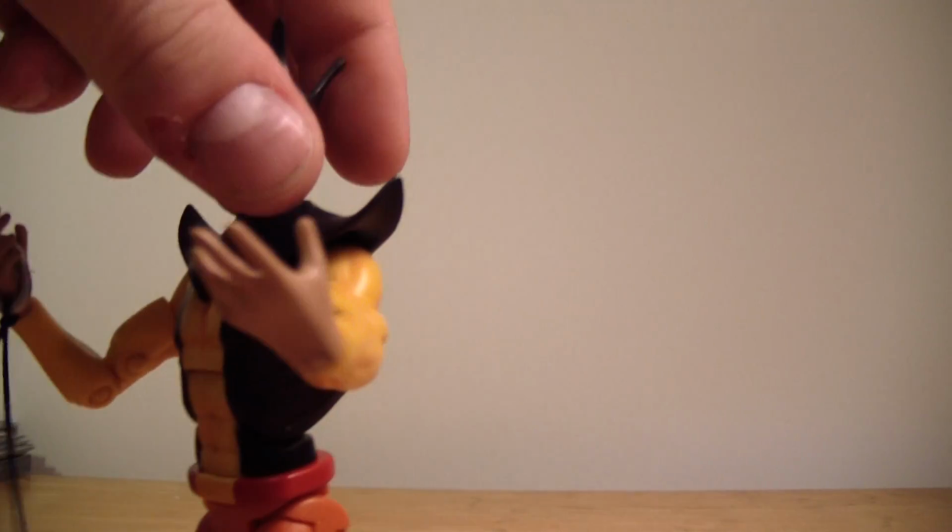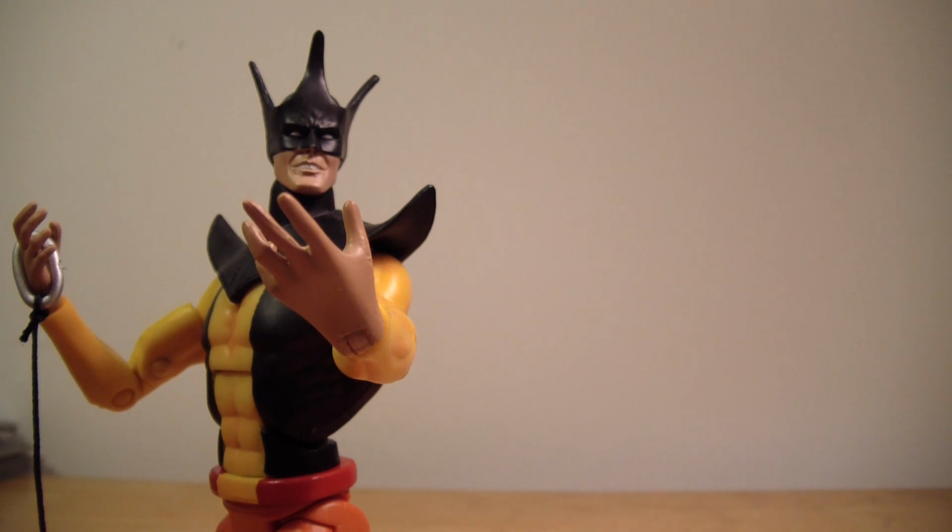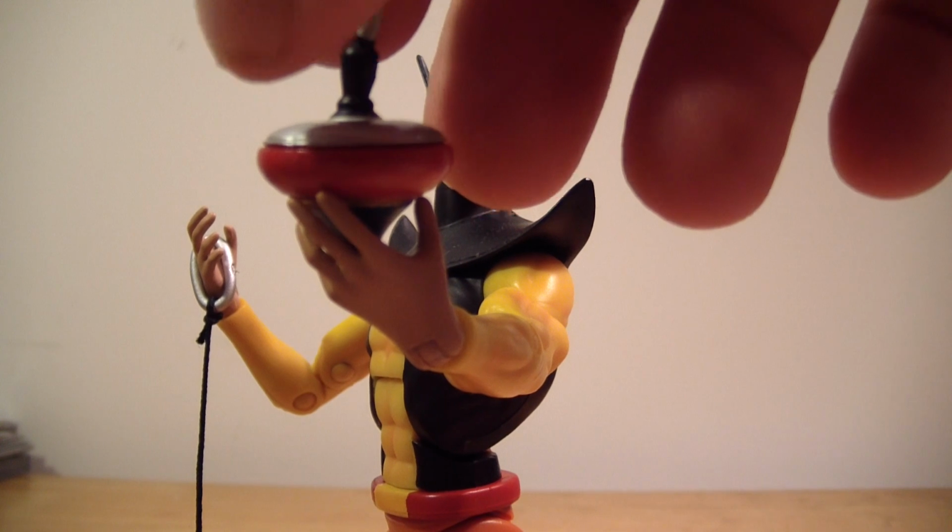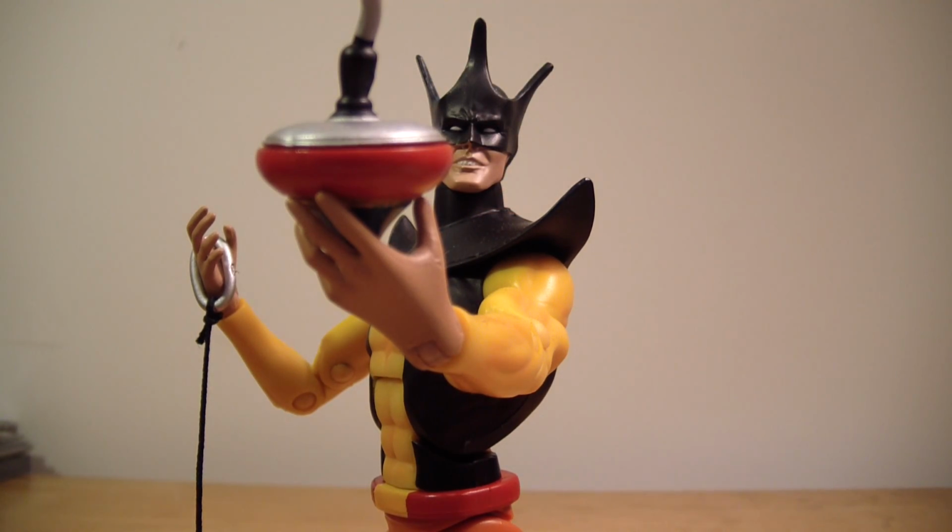Number 8, I'm gonna have to go with Toyman. Toyman, if I can find his little top here, I'll show you. Put his little top in his hand here. There we go. Definitely Toyman. He's very unique looking, like most of these guys in this top 10. Most of these figures on this countdown will be kind of obscure, except for maybe a couple. But I think he was a very well put together figure.